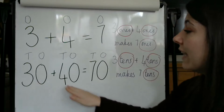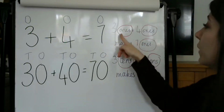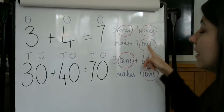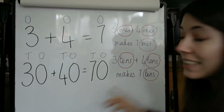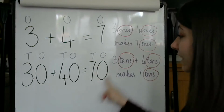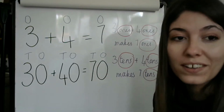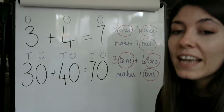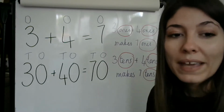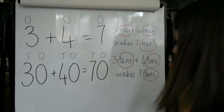I know 30 add 40 makes 70 because I know 3 ones and 4 ones make 7 ones. So 3 10s and 4 10s make 7 10s, and 7 10s looks like this. I'm explaining to you how I know it's the answer. So in maths, remember, knowing the answer is one thing, explaining why is what makes our brain grow and makes us a little bit more fluent with what we're doing.